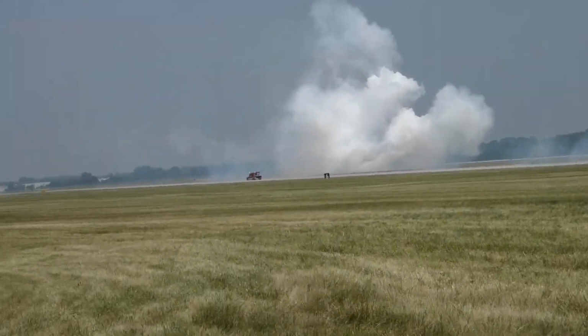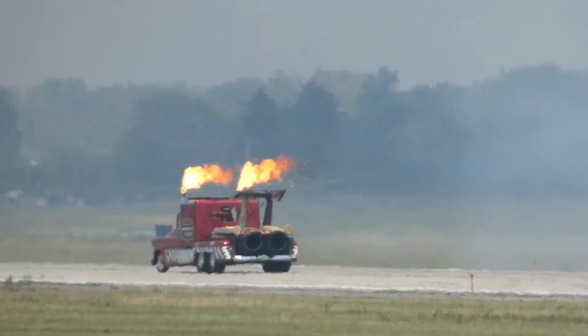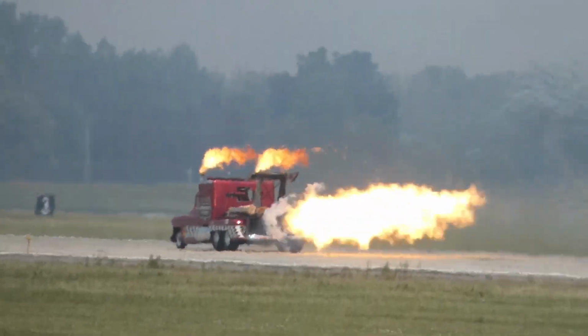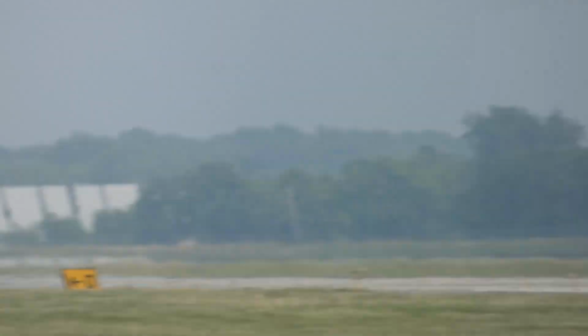Hot Streak 2, continuing to make his own weather system out there with all of that smoke and fire, has enough power that if we ever wanted to, we could stand the jet truck up on its end and it would accelerate vertically like the space shuttle. That's how much power this truck has. But not for long.